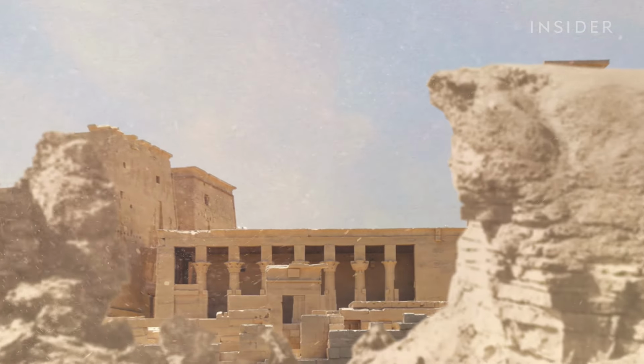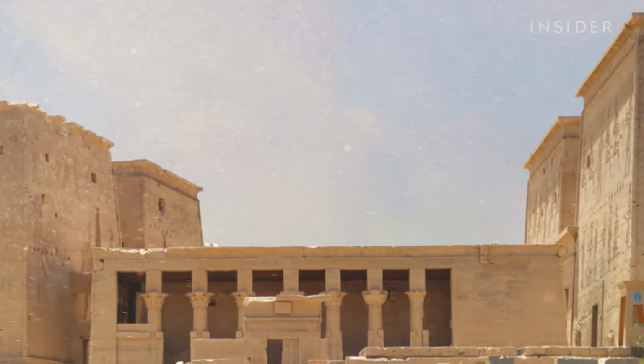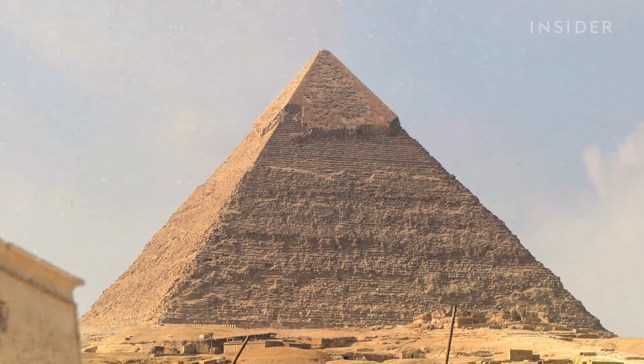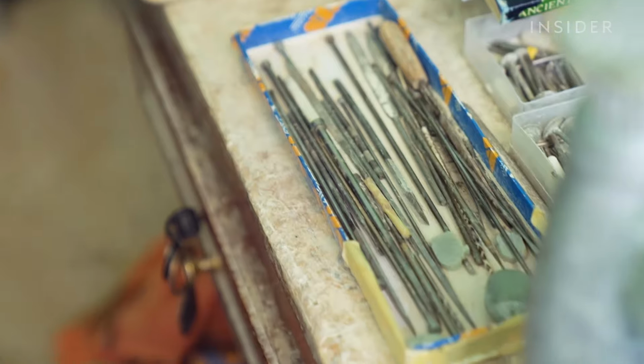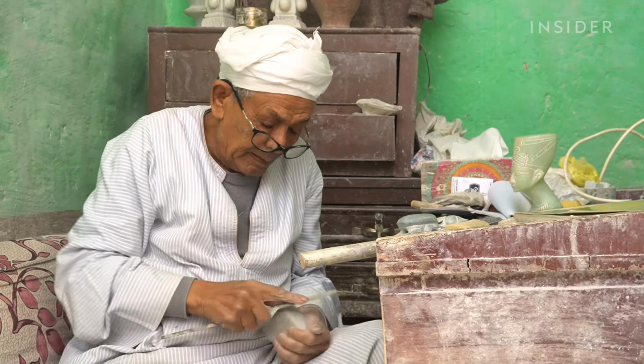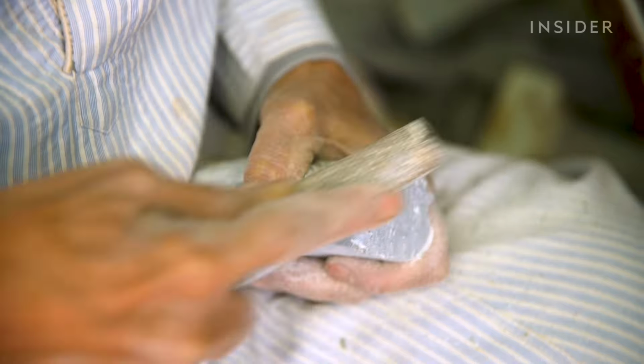It took years to finish constructing and carving these ancient monuments, but as new materials emerged, the use of stone dwindled. Even though modern tools are available today, Syed prefers the simple carving methods similar to those his ancestors used.